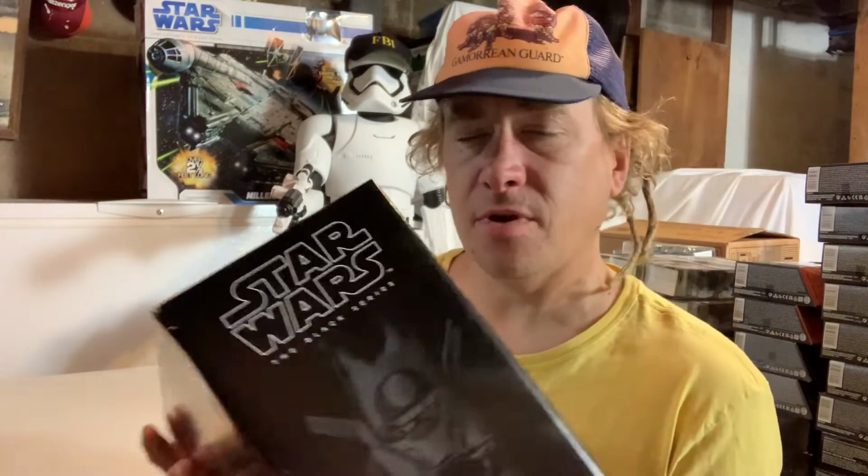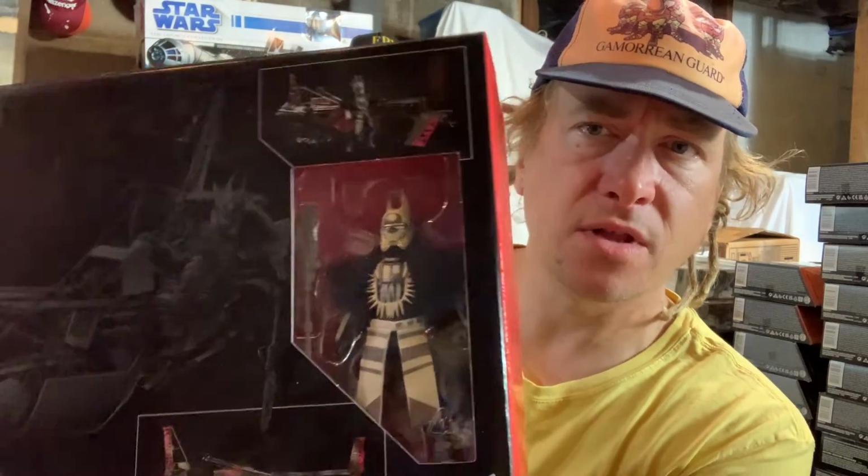The only thing that would have made this cooler is if her helmet comes off, and I can't tell if it does. If you know if her helmet comes off, let me know in the comments below.